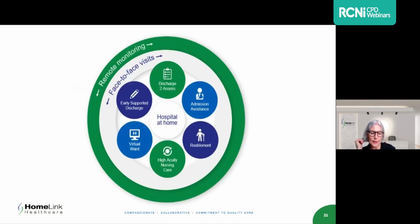So this slide is really just looking at the sorts of pathways that we have been able to offer. Not all of them are true virtual wards in the context of what we're talking about today. They're all face-to-face visits, and some have remote monitoring. So we have the discharge to assess model, where patients, frail elderly mainly, are coming out and being assessed at home. This was particularly through COVID, and in some areas this has been continued. So those assessments are taking place at home.